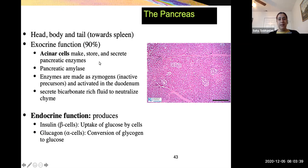Our pancreas is a very important organ. We talked about this last time in terms of people who passed away as a result of pancreatic cancer. I mentioned this at the end of the lecture last time. But when we're looking at the pancreas, one of the most important things I want you to understand is that it has two separate functions in our body.